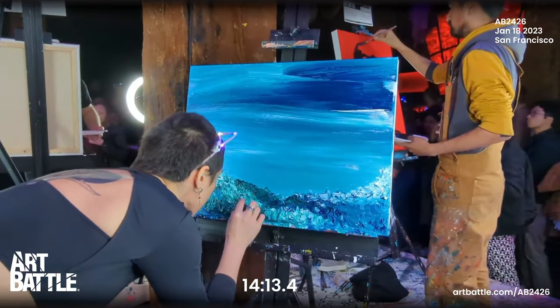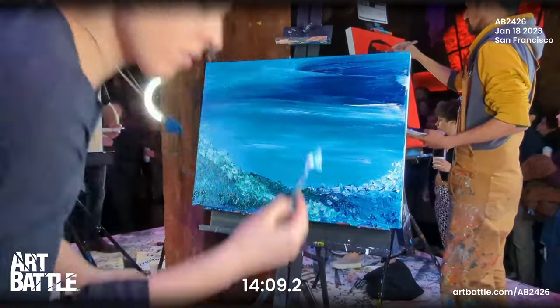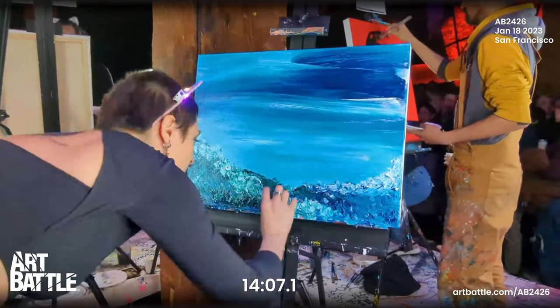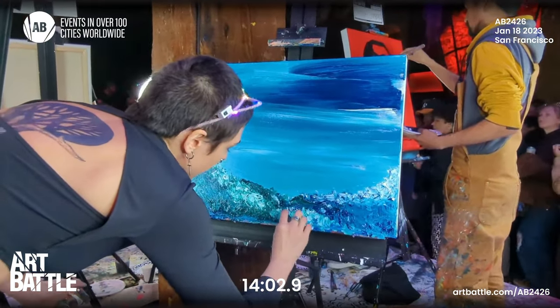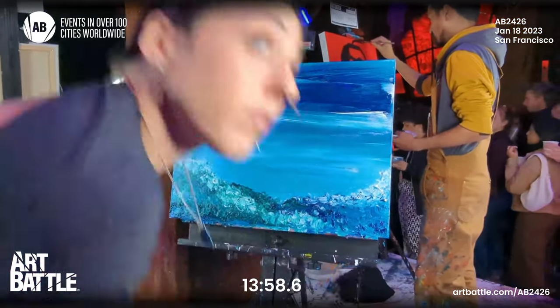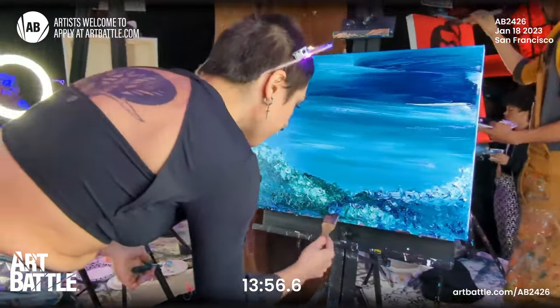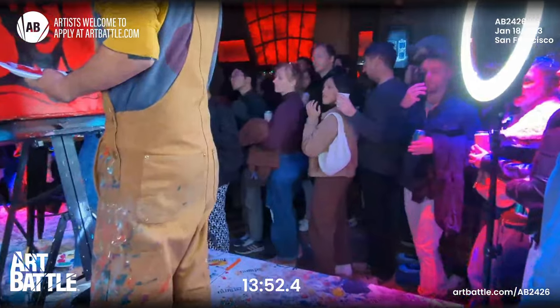And just layering and layering these textures. And as she's stippling this palette knife across the canvas, we're getting also the color underneath. And really interesting to see the way that these colors are blending together in these specific mark making techniques.